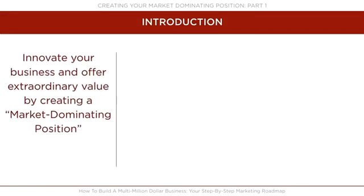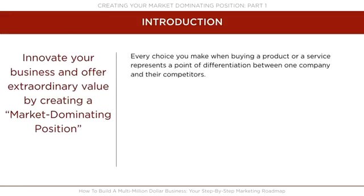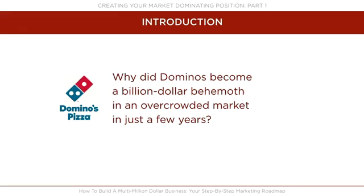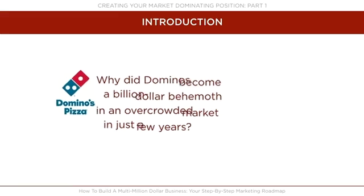Consider this. Every choice you make when buying a product or service represents a point of differentiation between one company and their competitors. These differences, whether subtle or distinct, determine which customers will buy what they sell. Consider the well-documented case of Domino's Pizza. Why did Domino's become a billion-dollar behemoth in an overcrowded market in just a few years?